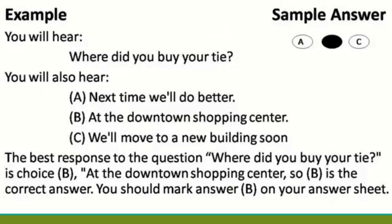For example, you will hear, "Where did you buy your tie?" You will also hear, A. Next time we'll do better. B. At the downtown shopping center. C. We'll move to a new building soon. The best response to the question, "Where did you buy your tie?" is choice B, at the downtown shopping center. So B is the correct answer. You should mark answer B on your answer sheet.